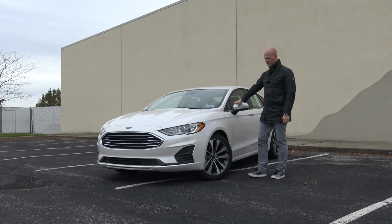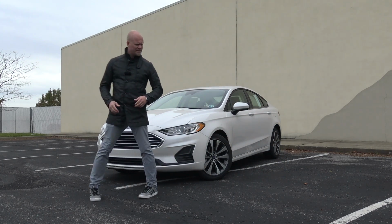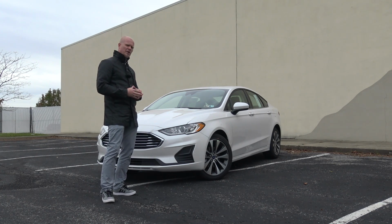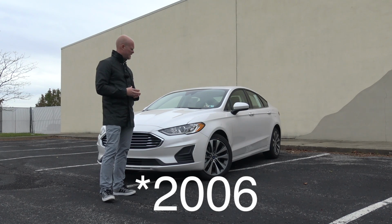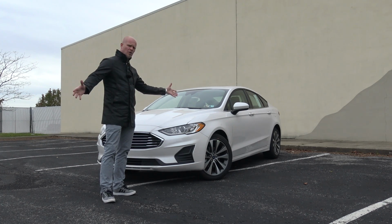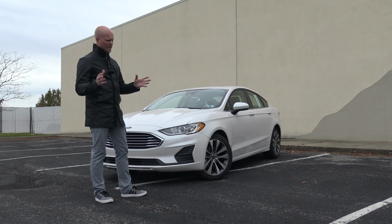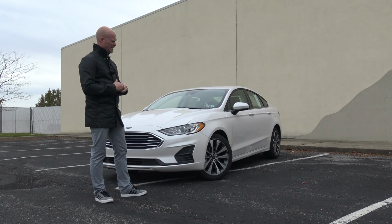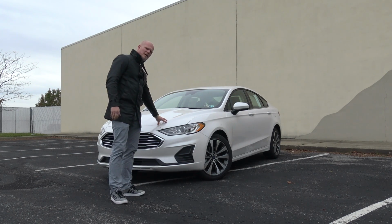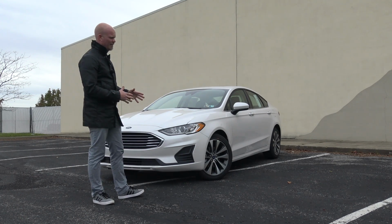This right here is the 2019 Ford Fusion. It's the latest and greatest mid-size sedan from Ford Motor Company. It's been on the market since 2007. However, with Ford's latest policies of eliminating all their sedans pretty much altogether, except for the Mustang and some weird upcoming version of the Focus, they now pretty much just want to make trucks and SUVs. The 2019 Ford Fusion might be the last one we ever see.